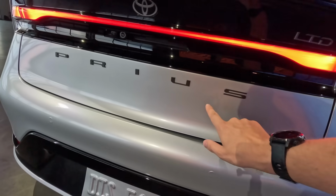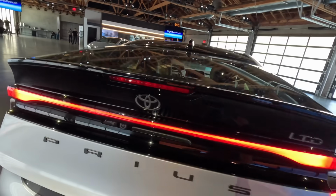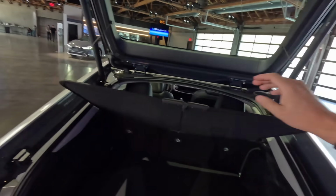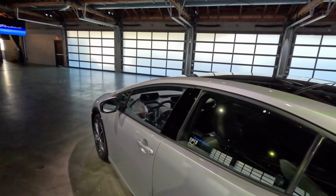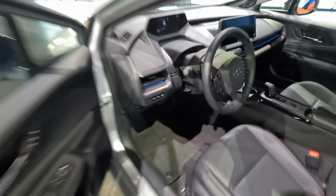We have Prius very loud and proud here on the back lift gate, lifting up the lift gate here. Automatic with this limited trim. And we have a nice little tonneau cover here, easy to remove. And we have what looks to be an adjustable floor with maybe some storage underneath of here as well. And just looking at this, it doesn't look like it's quite as much cargo space compared to my 3rd generation Prius, for example. Closing the automatic lift gate, I think it's time for us to get underneath the hood, because that's where this new Prius has a big upgrade waiting for us.